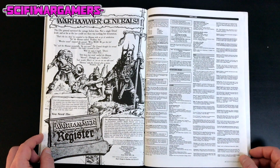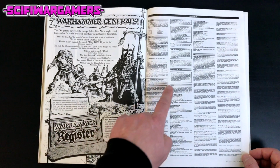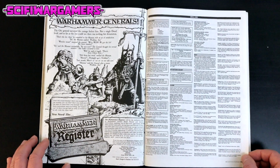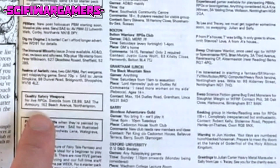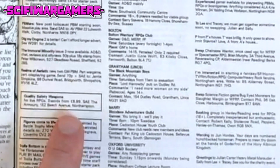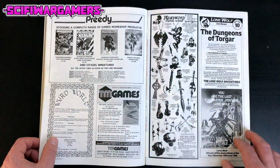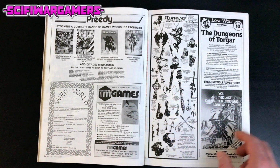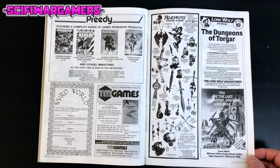Warhammer Generals. I'm not sure what this is. The Warhammer Register. Sounds like something you sign up for. Situations vacant. Help class. So we've got a small ads section in here. That is quite interesting. Quality safety weapons for live RPGs. Swords from £8.99. Right. I'm going to buy a sword for £9. Metalware. I think they're still doing this sort of thing nowadays. I've seen a few Space Marine chapter symbols made into necklaces.